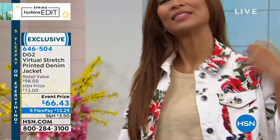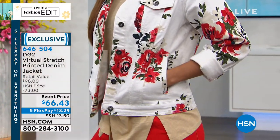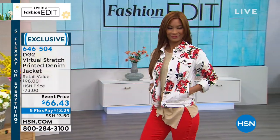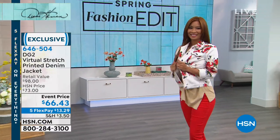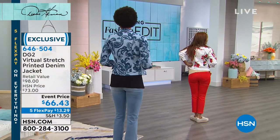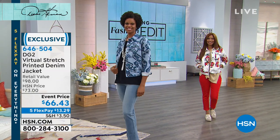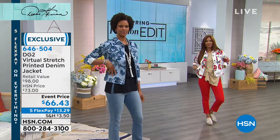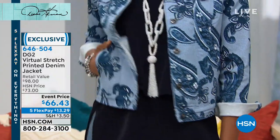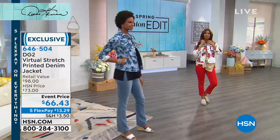So pretty and easy to be very sporty with it or more dressed up. You can wear this with the red ruffle top that I have on. And if you love the idea of going with those red crop jeans, that's a perfect outfit for springtime and summer and beyond. And, of course, we're transitioning with the weather right now, so you go with something darker like Victoria has on, but then you make it springy with a white necklace. Toppers are everything right now.